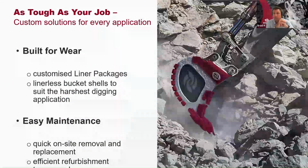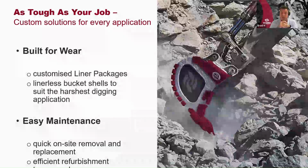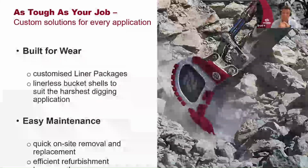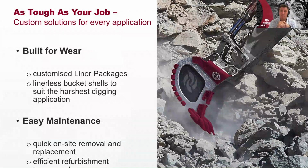Okay, this slide basically covers what we touched on in the last slide. We can design, again, understanding the fragmentation and the operational needs of that attachment. We can build for wear. Even though we're going to be talking a lot about linerless buckets today, we can scale up or scale down the bucket. We'll talk about that later in the slides, but we can scale up the thickness of the shell and look at how we armor it. We can design the bucket to go a certain life expectancy before a refurb. And we also think about ease of maintenance. We understand there are a lot of challenges with doing refurbishment work on a mining site, and we try to factor that into our overall design.